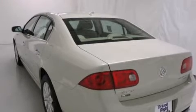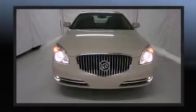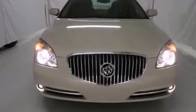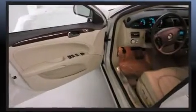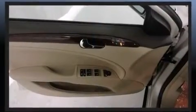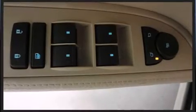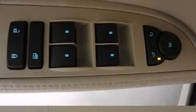Top features include power front seats, leather upholstery, heated seats, automatic temperature control, front fog lights, remote keyless entry, and power windows. Enjoy your favorite music via the stereo system, which includes a CD player with MP3 capability, steering wheel mounted audio controls, and six well-positioned speakers.